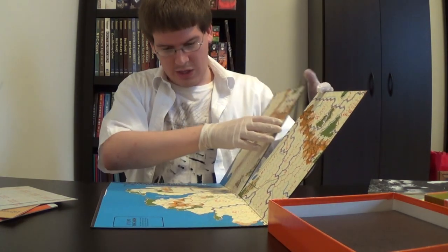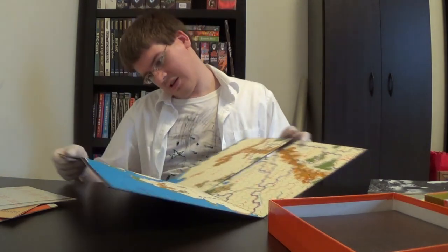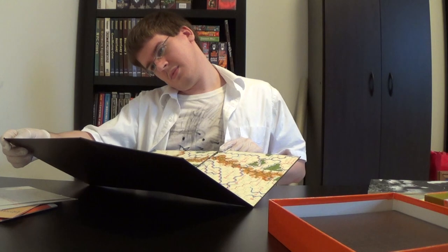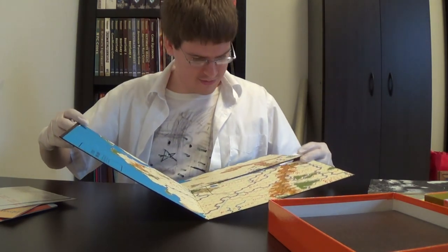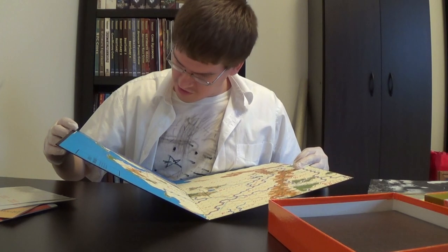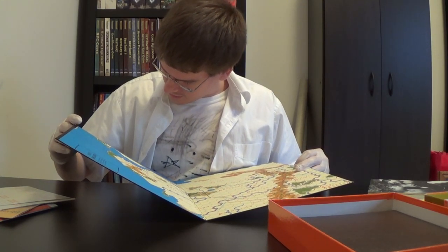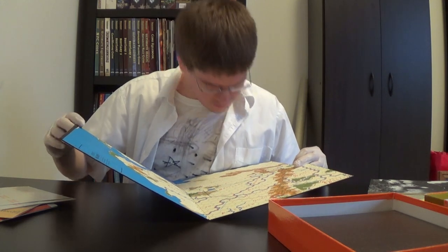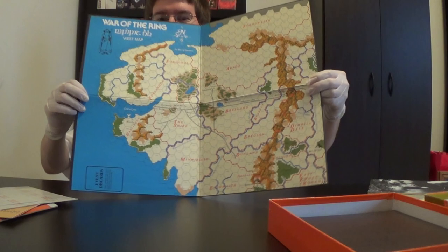Oh, wow. Okay. War of the Ring. What does it say? It's written in some form of Elvish. It's the West map. It's a big hex grid, and every hex is marked with a number. 0405-2409. There's probably a pattern to it. I'm looking at it upside down. I'm going to show it to you guys.